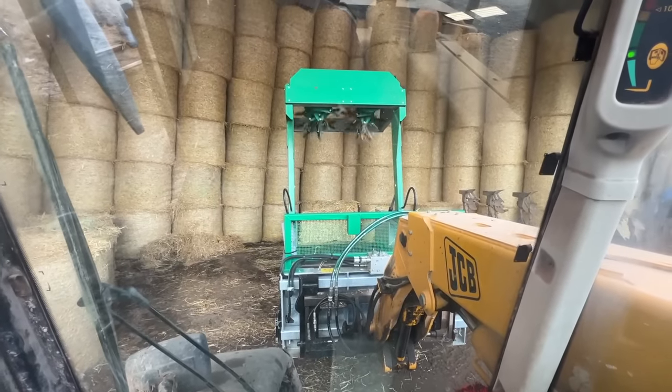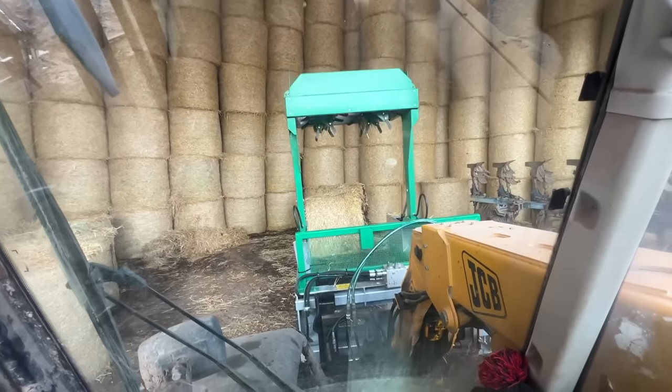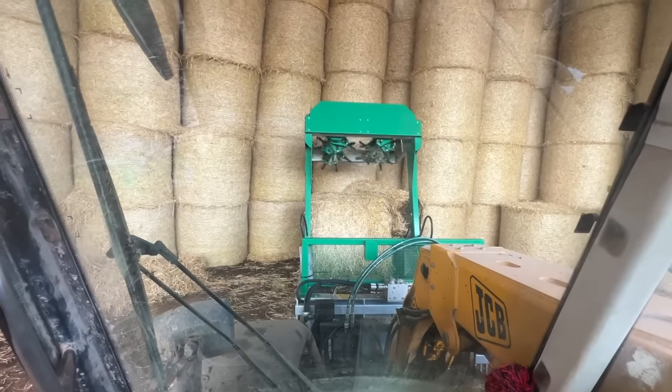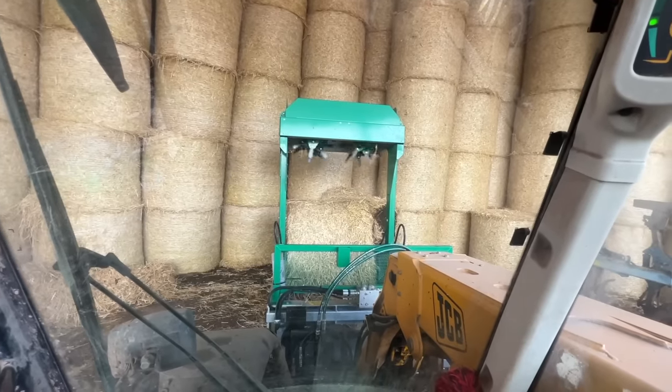So you open it up like that. It's just a double acting spool. That opens up, the bed draws towards me. Then I just go and scoop that bale up. Scoop that bale up while drawing the bed backwards. I've crushed that other bale in behind. There it goes, so it's just drawing it in now.